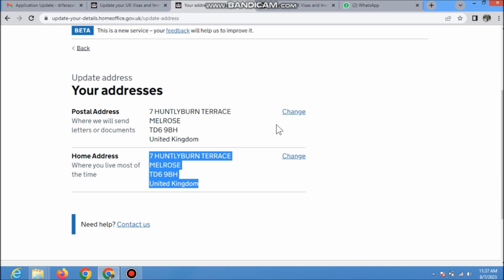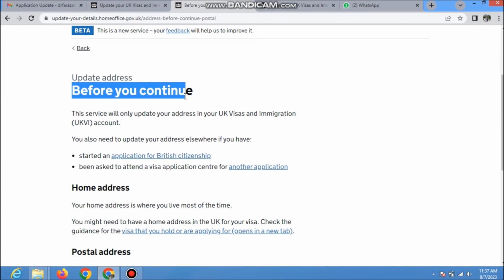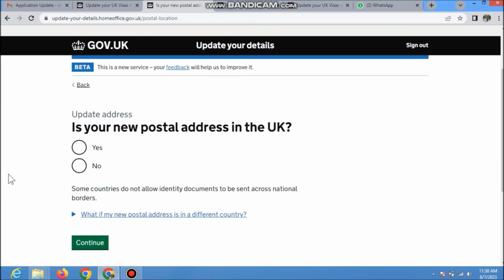Click on change, and before you continue, this is a very important point. It's saying that this will update your address only on the UKVI account. If you have other applications for British citizenship or any other application, you have to update your address there separately. We can update the home address and the courier address. So is your new address in the UK? Yes, it's in the UK.